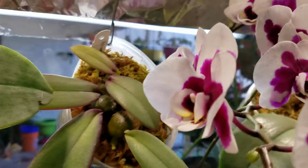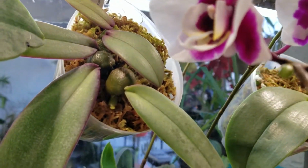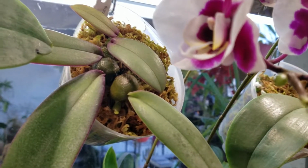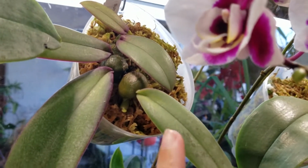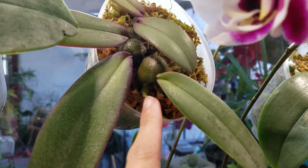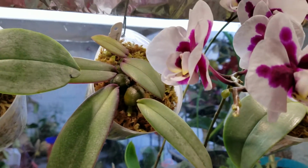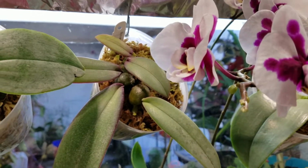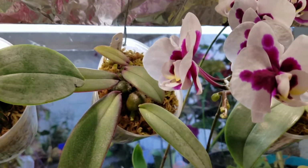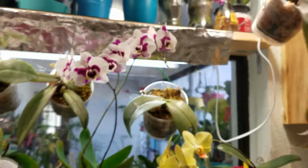And then this guy here is Bulbophyllum Phalaenopsis, and I haven't even had this guy a year, and this is a new bulb and a new leaf, and look, there's a new growth coming in there, so these guys are quite happy. I can imagine that they're going to do much better once they go on the patio once things warm up. Okay, let me get you guys back up top.